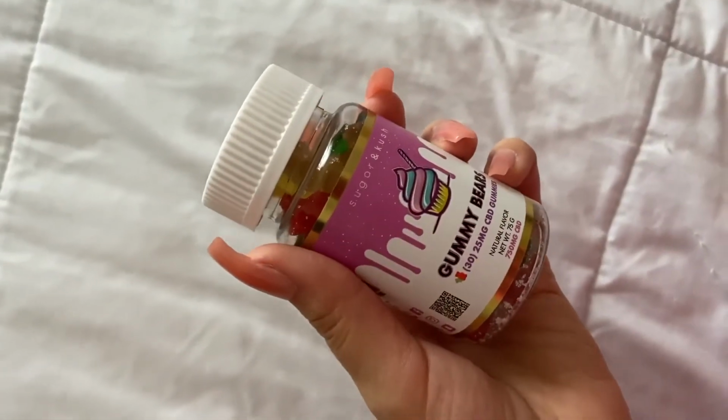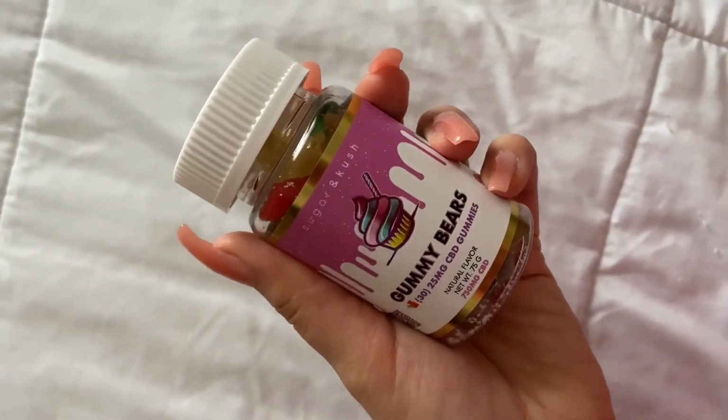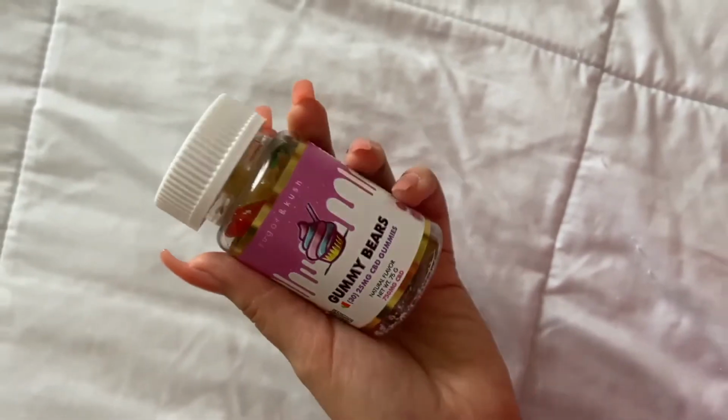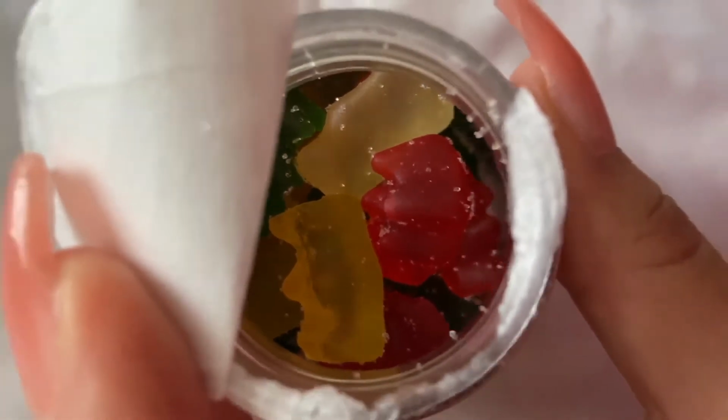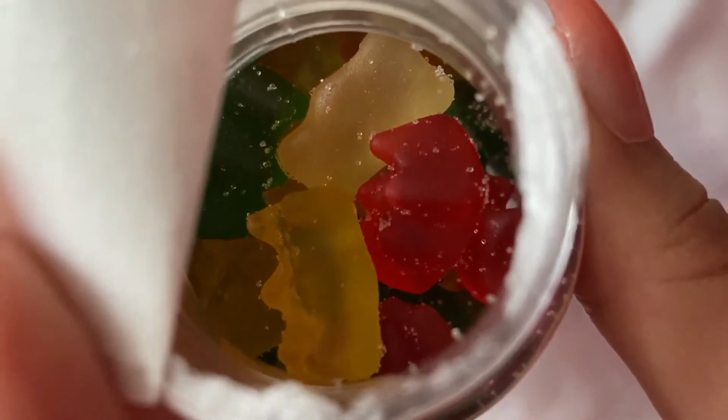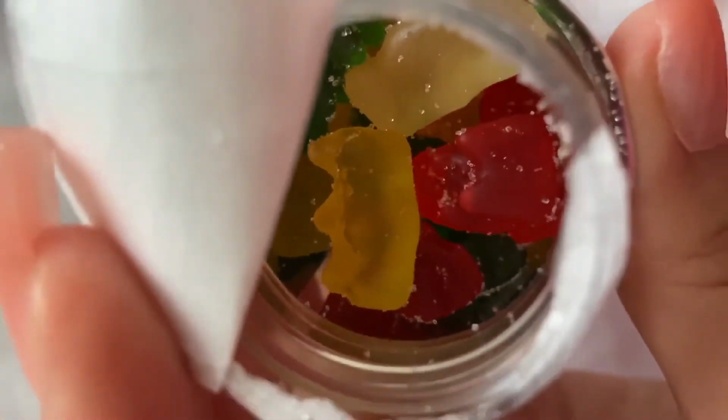And then finally are the gummies. The gummies are really nice and convenient. Each gummy has 25 milligrams in it. And yeah, they recommend you take 1 to 2 gummies a day. You know, try it out and see what works for you. It takes about 30 minutes for you to see it in effect, so just remember that.